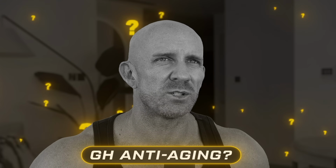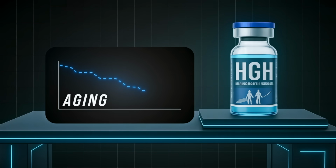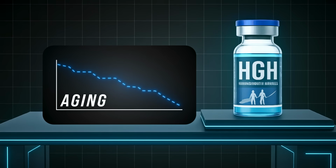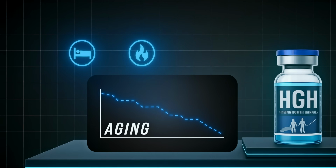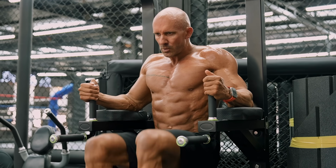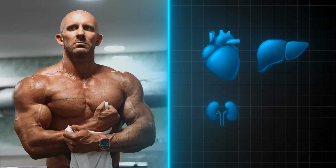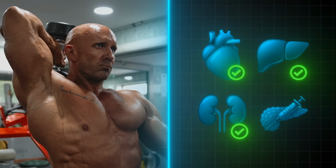What about using growth hormone for anti-aging, or is that just BS? The truth is, growth hormone can slow down aging, but only under the right conditions. Without deep sleep, low inflammation, balanced iron, and steady glucose, it's going to backfire. However, when those markers are in range, GH shifts from a cosmetic quick fix to a genuine longevity tool. Growth hormone will not turn you into Wolverine, and it is not a cancer switch either. It simply reflects how solid or broken your protocol is.